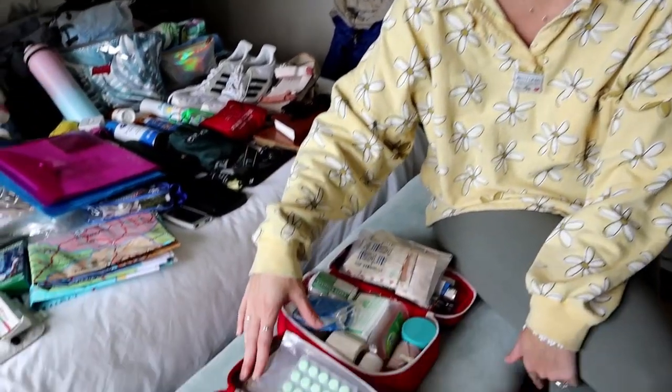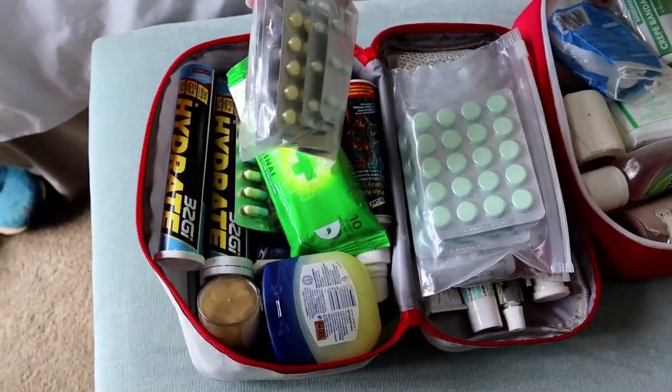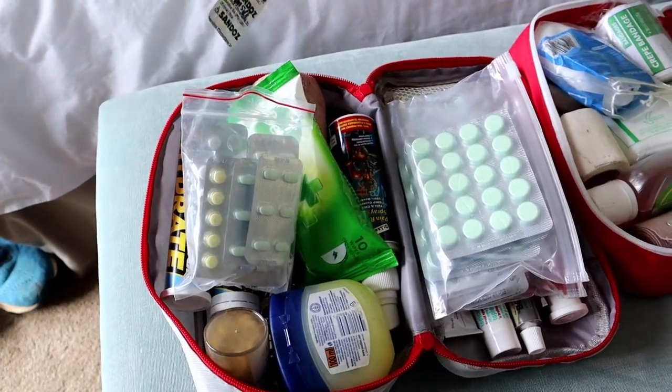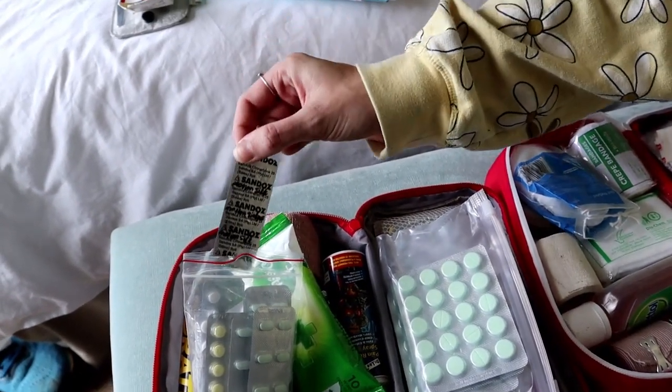Okay, so let's start with the first aid kit. We have 2 separate bags. We've split it between medicines, and bandages and plasters and things for injuries. So I'm going to first go through the medicine box or bag for you. So we have all sorts of tablets. We have taken them out of their boxes, but if it doesn't say what it's for, we've written it on each one. So this one, for example, says motion sickness.